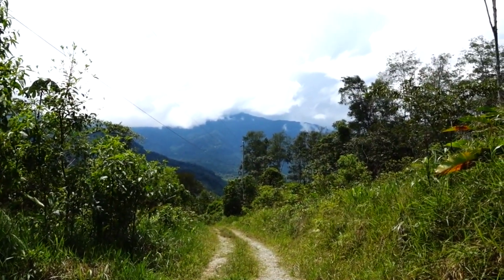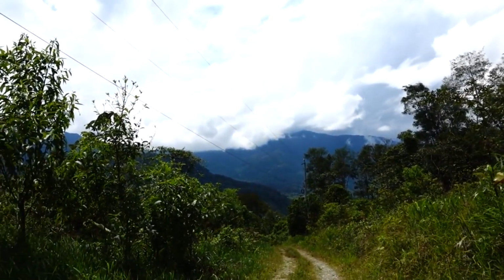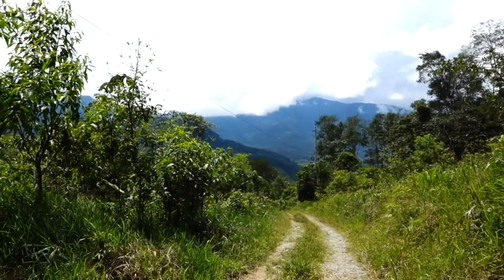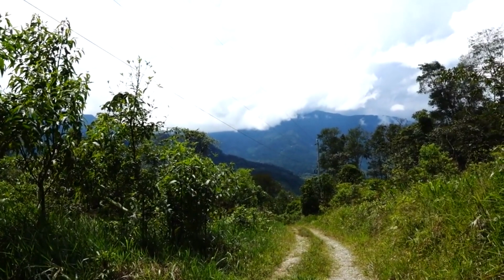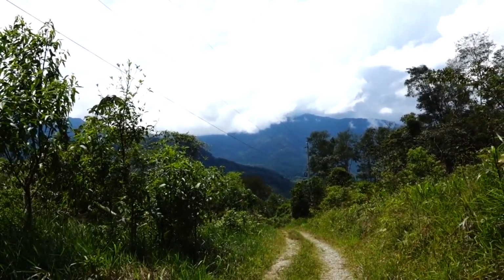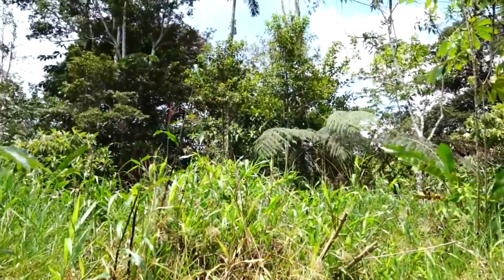Here we have more shots of the beautiful nature. This is on our driveway once again, facing to the east towards the Rio Zamora, and our neighbors on the other side in a village called San Carlos. Oh no, I'm sorry, San Jose. San Carlos is further down the road.